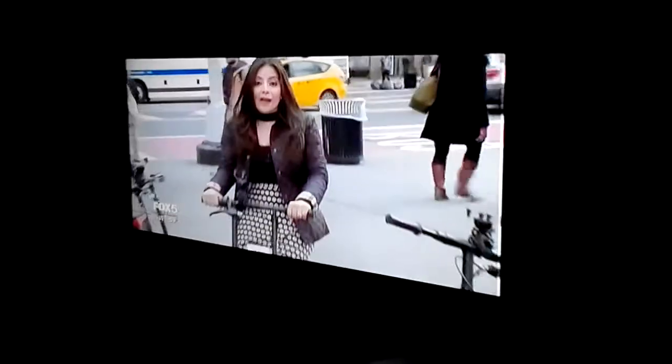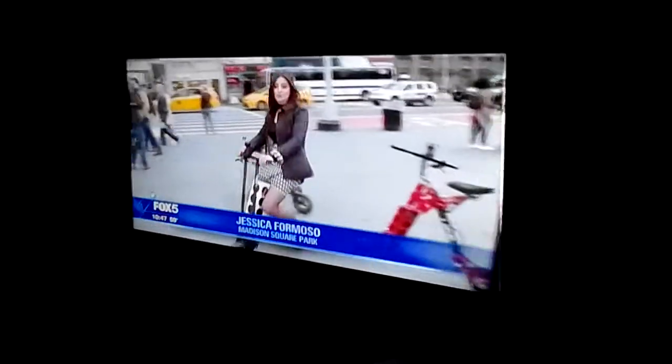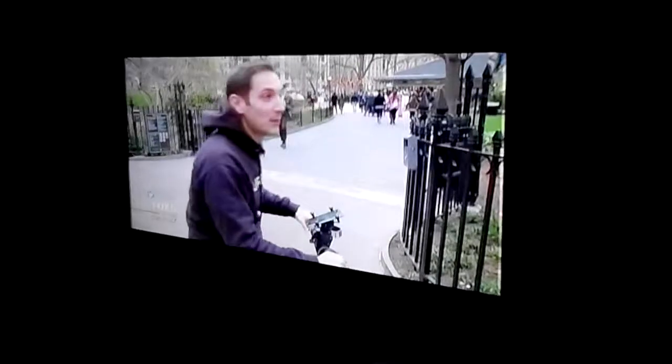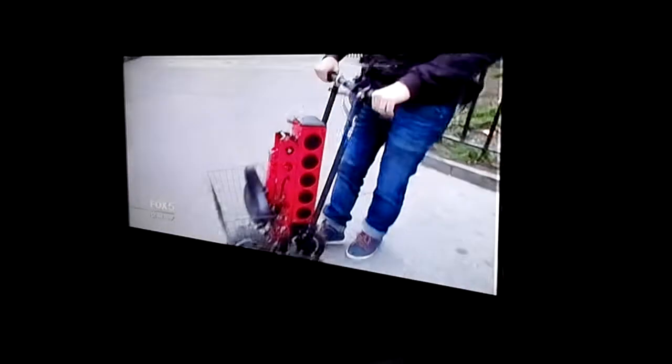The vehicle can be charged in 3 hours. You can ride this up to 20 miles on one charge, with a max speed of 18 miles per hour. You can even charge your cell phone right from the battery as you ride. Some other cool features: a really fun fact about this one is it actually turns into a shopping cart. Seat goes right into that basket. You can shop, even the front kickstand.